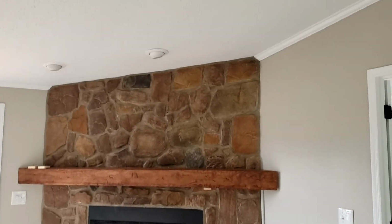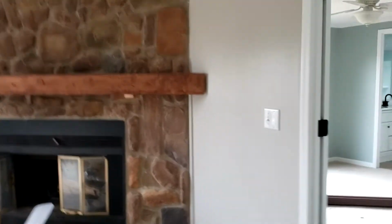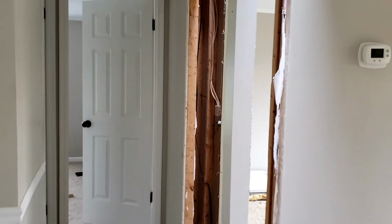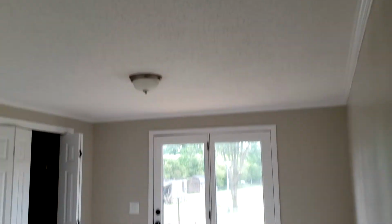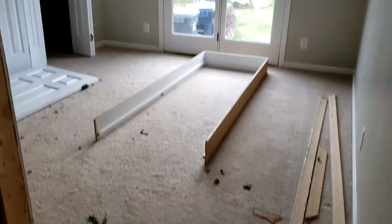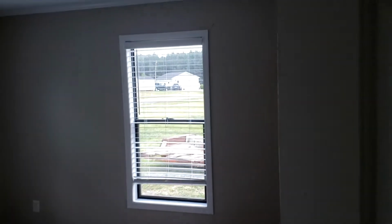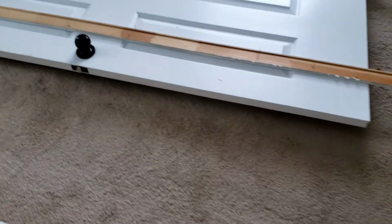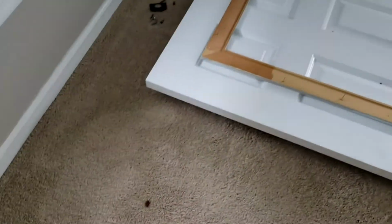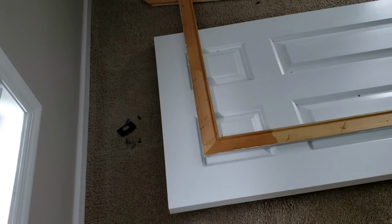There's the fireplace. It's going in your chimney cap. The old one was rotted all to crap. That's what happens when you burn a lot of fires. There's the future computer office. There's a second bedroom. You can see a door frame. They pulled the door frame right out. Here's the door. Door hardware, all that good stuff.